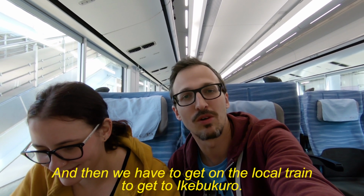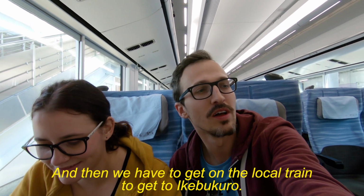We are now finally on our train to Tokyo. And the train takes about 2.5 hours to Shinjuku, and then we have to go on the local train to get to Ikebukuro. So it will be a long ride.